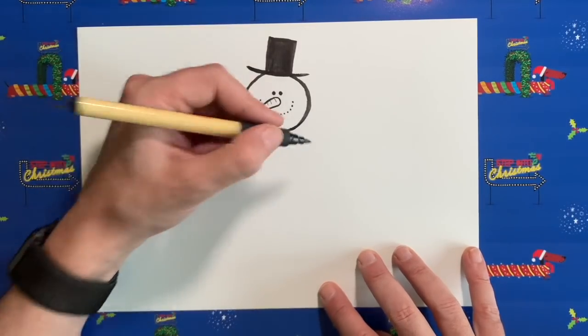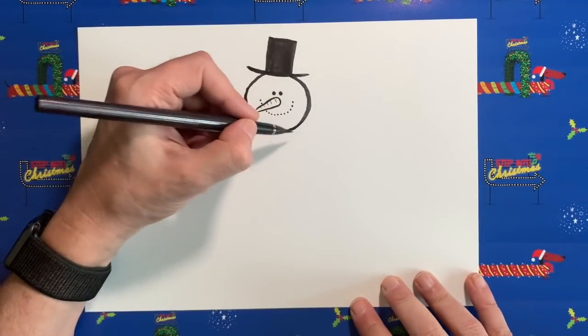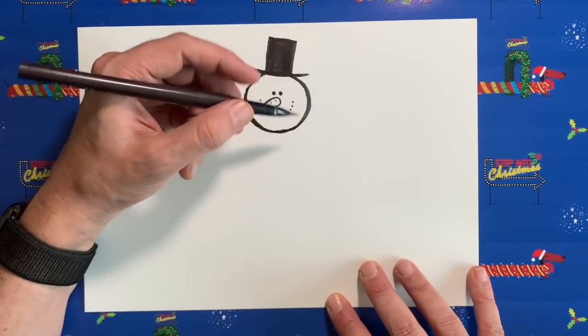Coming down, I've changed pen again, I keep changing. I'm gonna go back to the one I used in the first place, I think. I mean, I don't want to use too many pens, do I? That'd just be showing off. So let's go back to the one we started with.